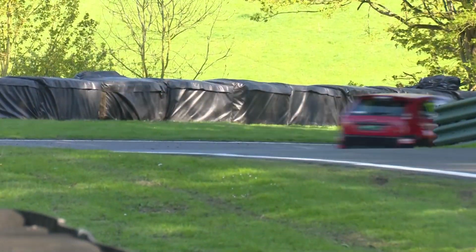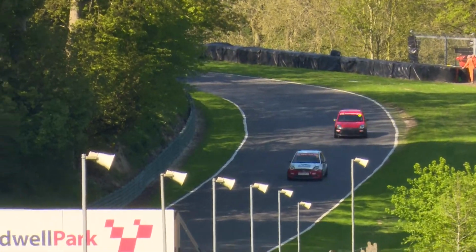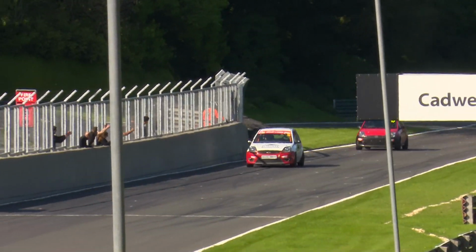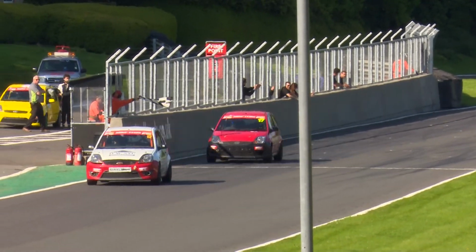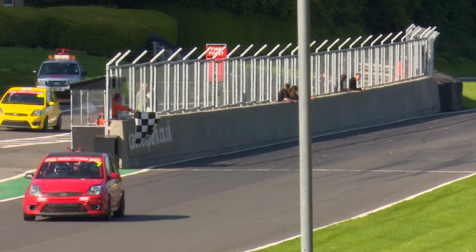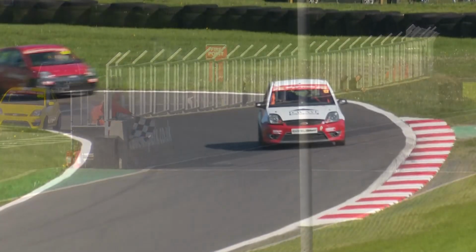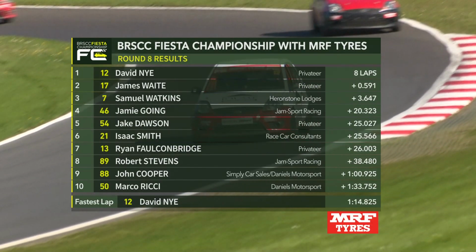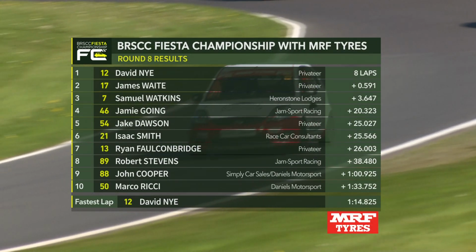So into and out of Barn corner for the last time here at Cadwell Park. Downhill, the checkered flag, the reward for these two. David Nye is going to take the win by just over half a second from James Waite. Sam Watkins is there in 3rd. Jamie Going still running in 4th place, the white Jam Sport car. Confirmation of our top 4, Nye, Waite, Watkins and Going.